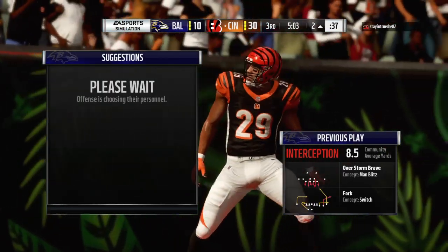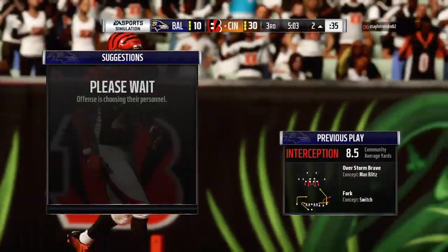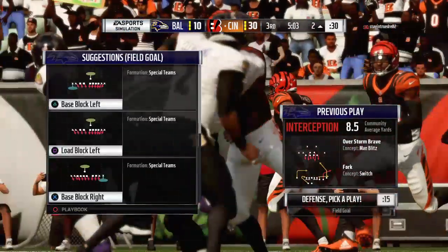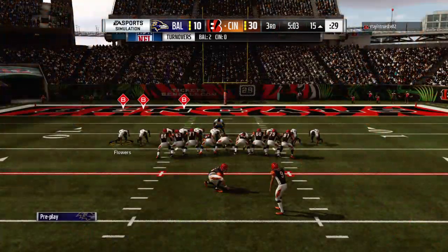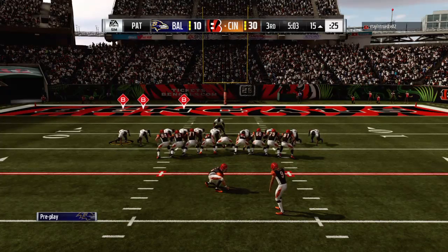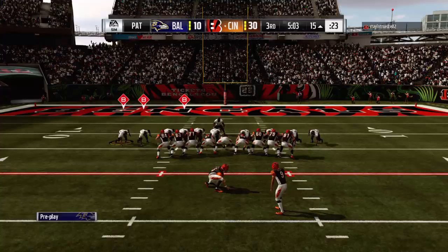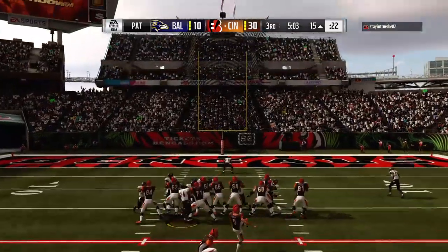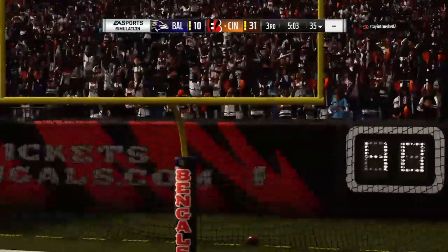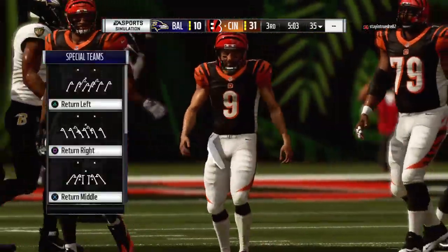This D wanted to put it away before we even get to the 4th quarter, widening that margin a bit further. And while they won't just empty the bench just yet, if you're a backup, start loosening up. I think you'll get a chance to play before this one is over now with that type of a cushion. Extra point splits the uprights, and the lead now to 3 touchdowns at 21.